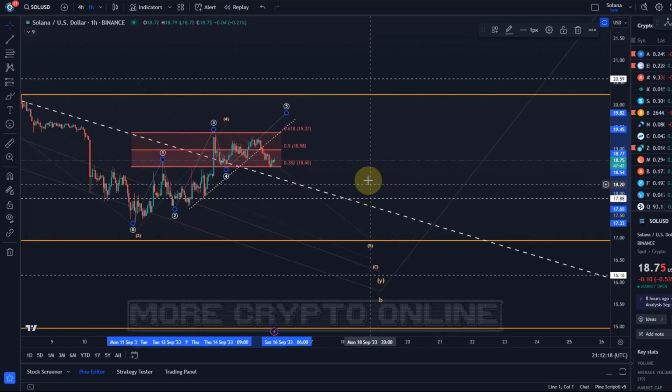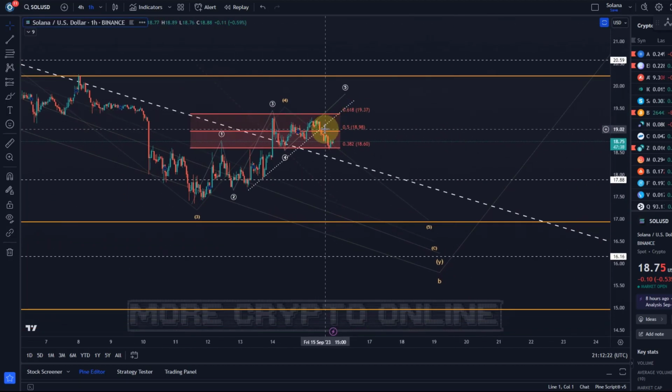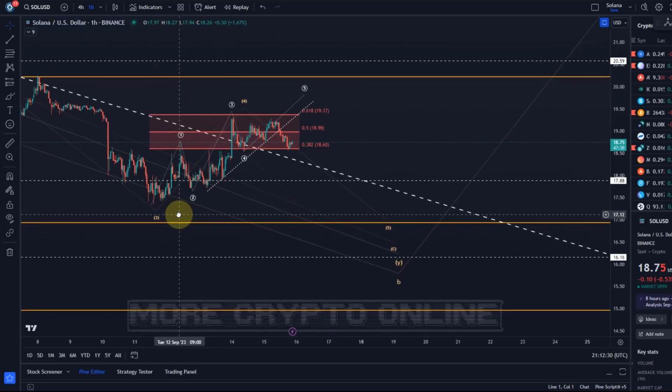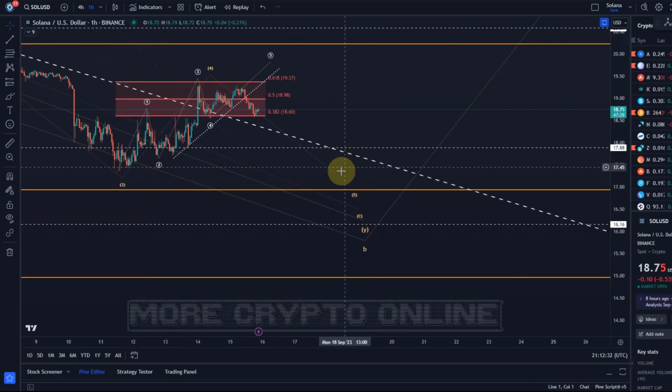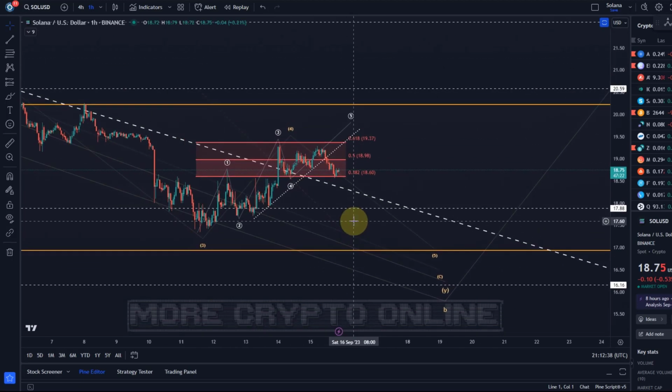But again, in this structure here that we have, at the moment, one more low is absolutely still likely, in my opinion. It doesn't need it. We reached our target area between $17 and $17.90. I wouldn't rule out, and I would not be surprised if it goes all the way down to $15 still. That's possible. And as long as we only have 3 waves up, that needs to be the assumption.